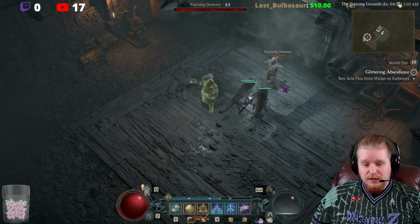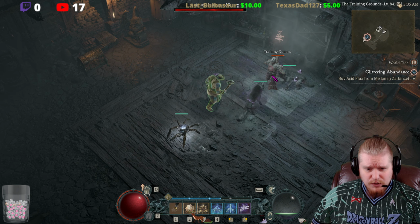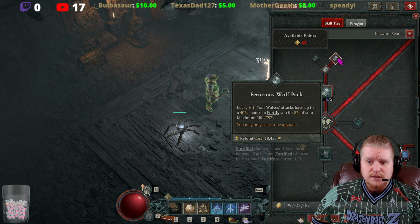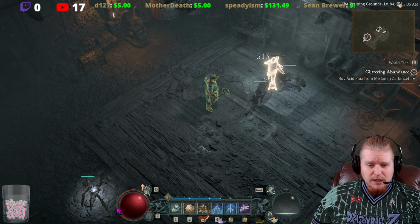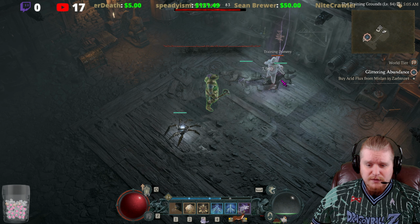Basically all you got to do is just let them go at it, and usually you end up fortified pretty quickly, or at least they help maintain it, which is definitely very nice. It's a 40% lucky hit chance, which isn't really too bad, and it's 8% of your maximum life, and of course it's not going off at all just to make fun of me.